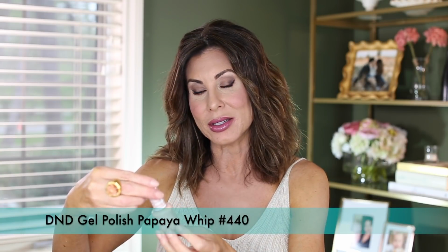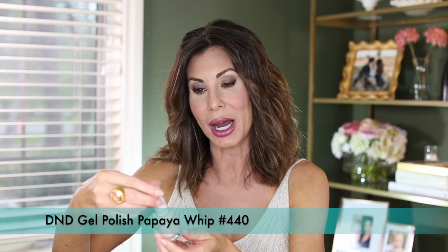But I've been loving nude on the toes versus, let's say, white or black. White is what a lot of people do this time of the year. This shade by Daisy, I guess it is, DND, it's 440 in Papaya Whip. I love this. And what I do is I will reapply over top of my already painted toenails. I'll just put another coat on periodically.